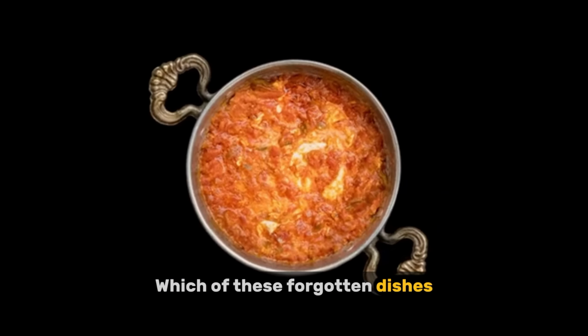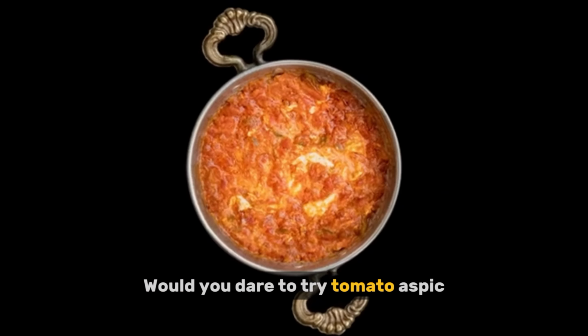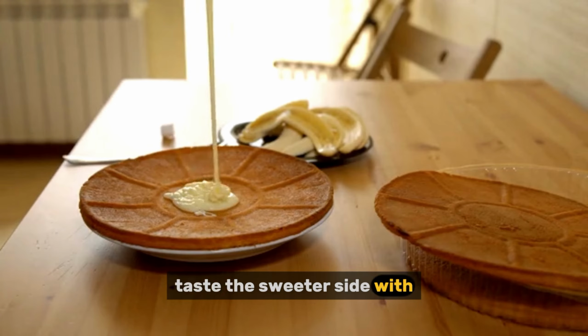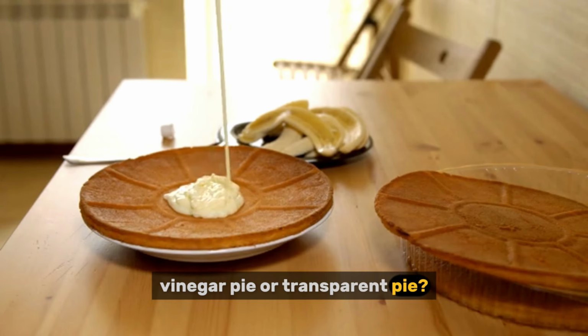Which of these forgotten dishes would you bring back? Would you dare to try tomato aspic, pork cake, or calf's head soup? Or would you rather taste the sweeter side with vinegar pie or transparent pie?